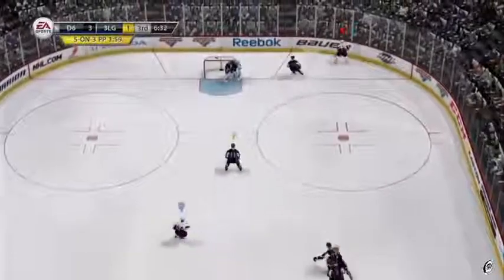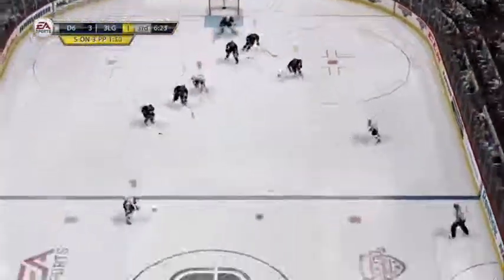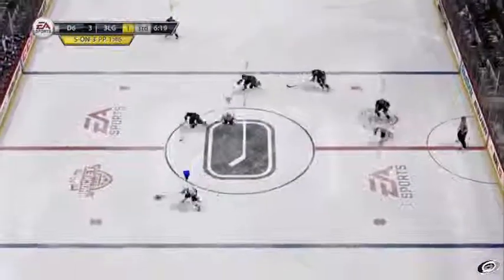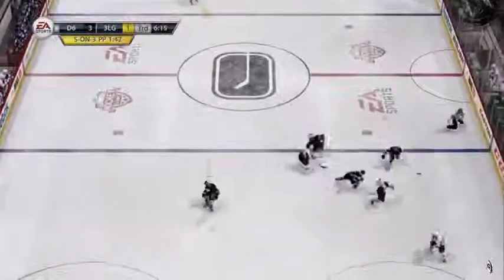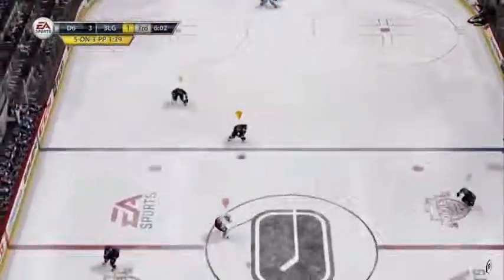Gets that one up ice. He'll keep the offense rolling here. He finds that loose puck. Good poke check to free that puck up. He will clear the puck. Power play unit still out. Picks that one up in the defensive zone.